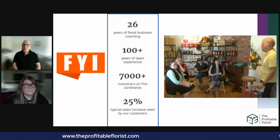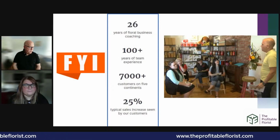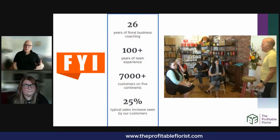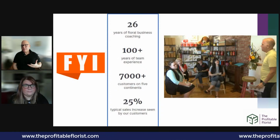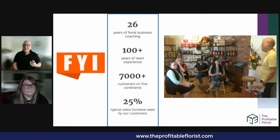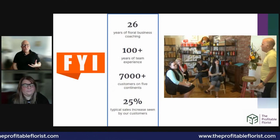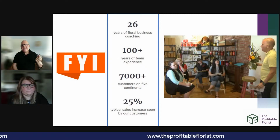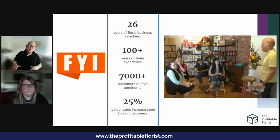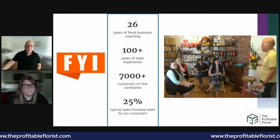And kind of across the board, what happens, regardless of location, once somebody starts to put our principles into process, they see their average sale rise by 25%. And that's an astonishing figure. If you think about the numbers, that's adding maybe an extra 25, 50, 100 grand or more to your bottom line like that. And it's very doable. And we're going to touch on how that happens today in a couple of different manners.